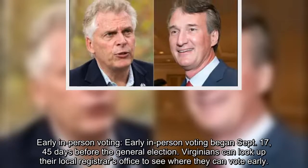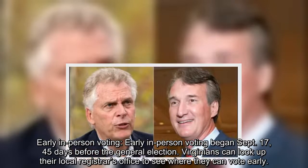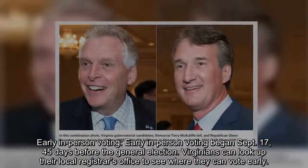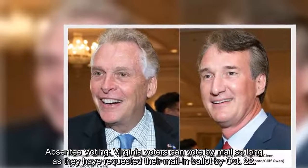Early in-person voting. Early in-person voting began September 17, 45 days before the general election. Virginians can look up their local registrar's office to see where they can vote early. Absentee voting. Virginia voters can vote by mail so long as they have requested their mail-in ballot by October 22.